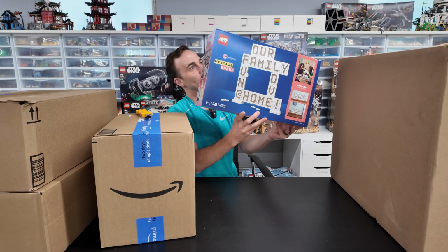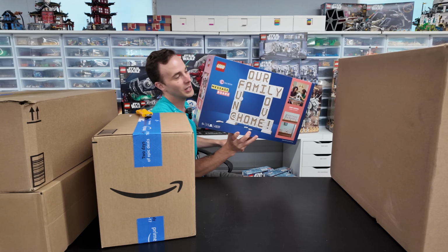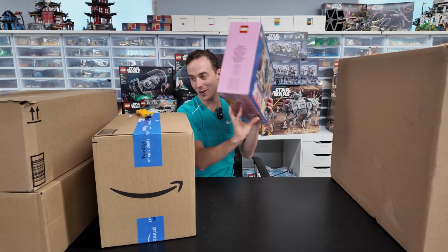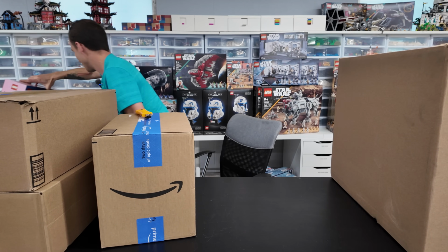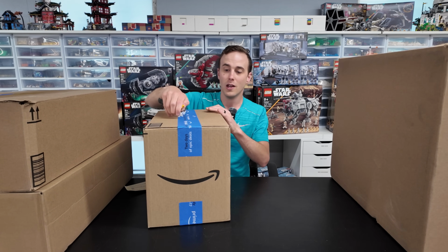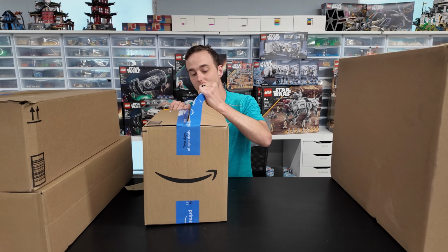Right now she's got a messaging board that says, today's goal, keep tiny humans alive. And now we'll be able to have a Lego messaging board in our home. So I definitely like that set. That's pretty cool. Thank you so much, Lego, for sending that one to me early to reveal and review. We'll probably be live building that here on the channel, so make sure you stay tuned for that as well.